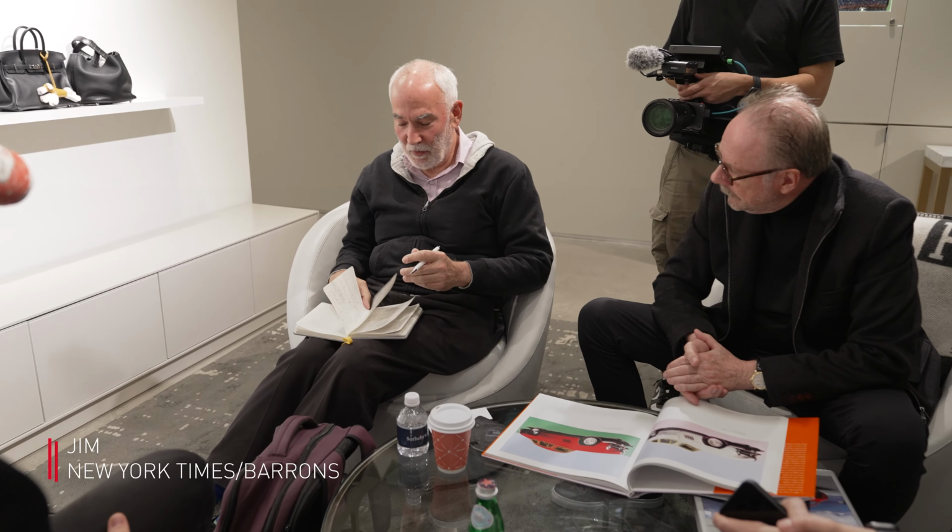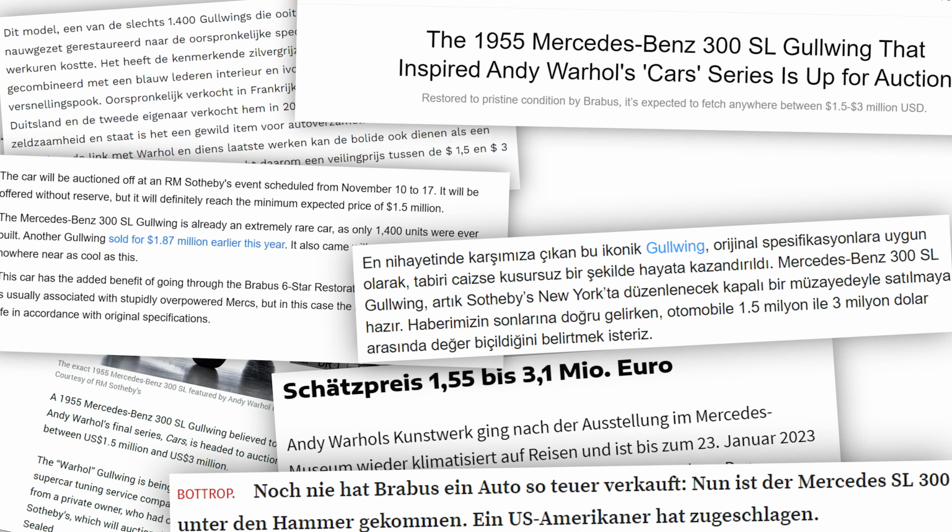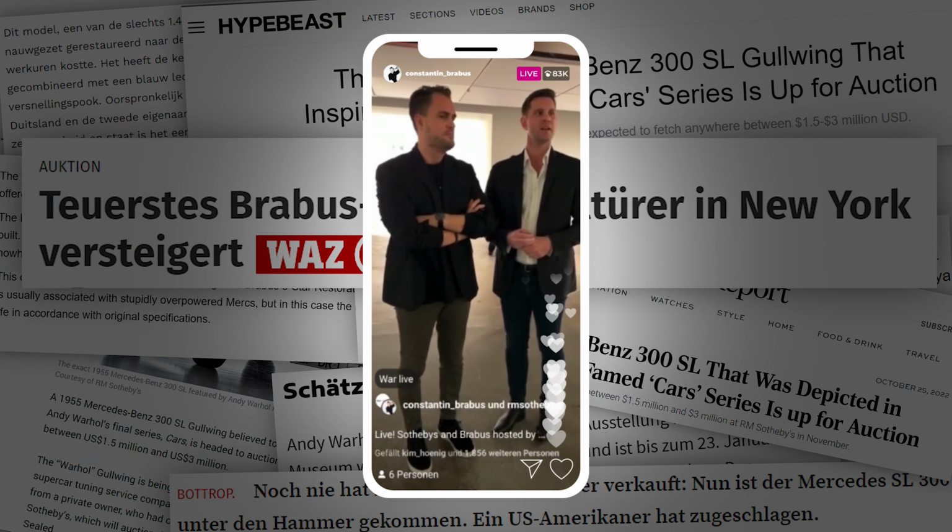Sure. I already wrote down the idea of it being a $2 million car. It's got to be somewhere close to $5 million. I think anything under $5 million, I would be shocked. I think if it was somewhere between 5 and 10. The only object that Andy Warhol ever painted that you can own is this particular 300 SL Gold.